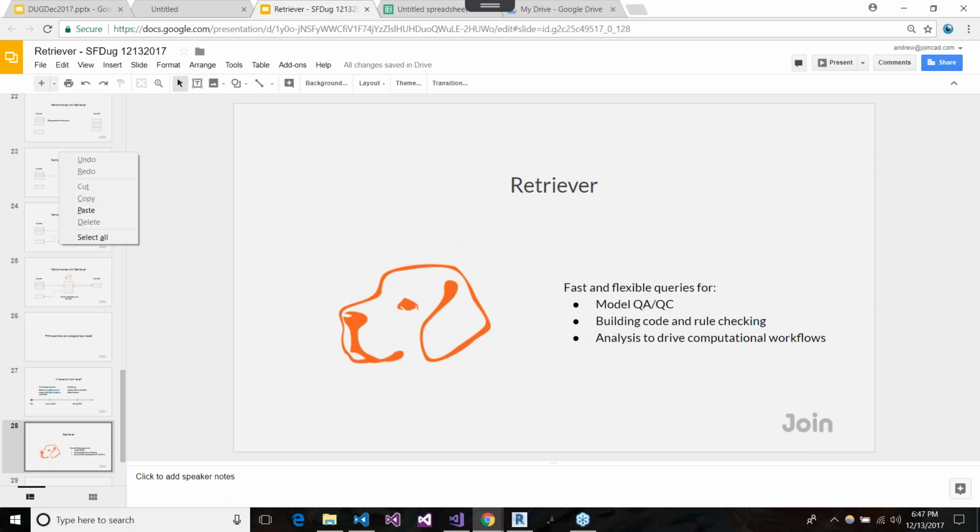Retriever: fast and flexible queries for model QA/QC. So finding data that's bogus or data that needs updating, building code, and maybe any custom rule checking, whether you're drawing these rules from the IBC or from some project-specific requirements that have been developed. Retriever can handle them, as well as analysis to drive computational workflows exposed inside of Dynamo. So if there's particular conditions where you want to trigger scripts on, you can use Retriever to drive those and to extract the necessary parameters.